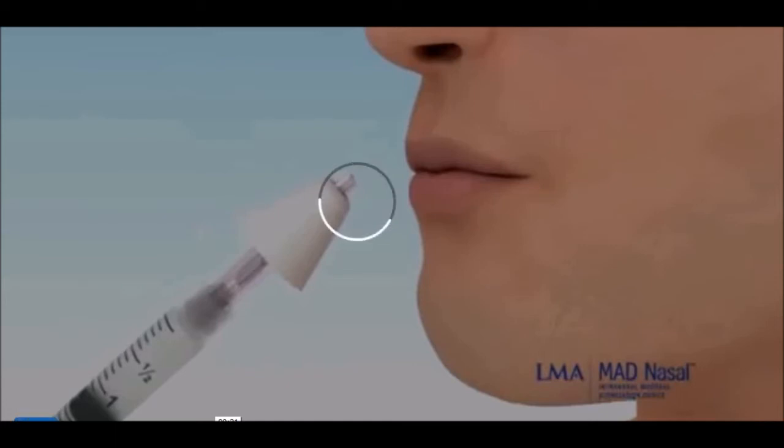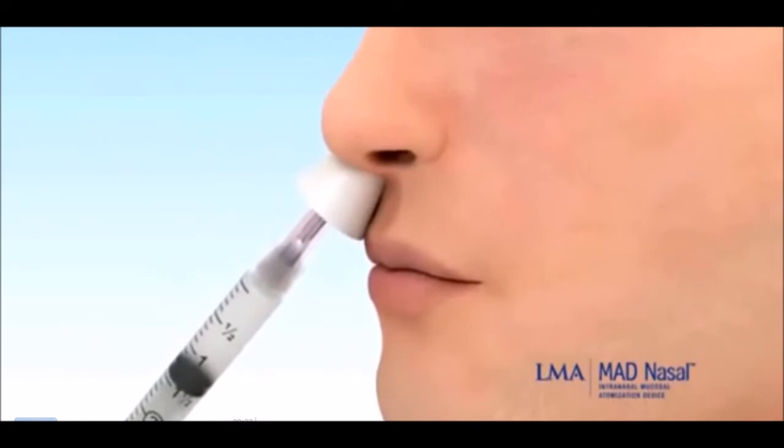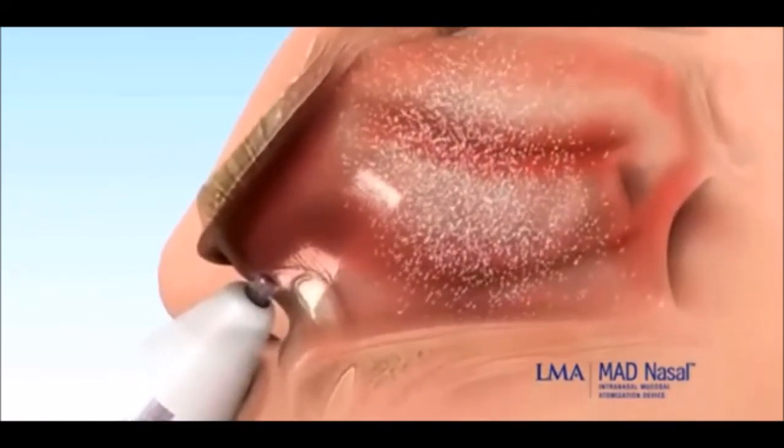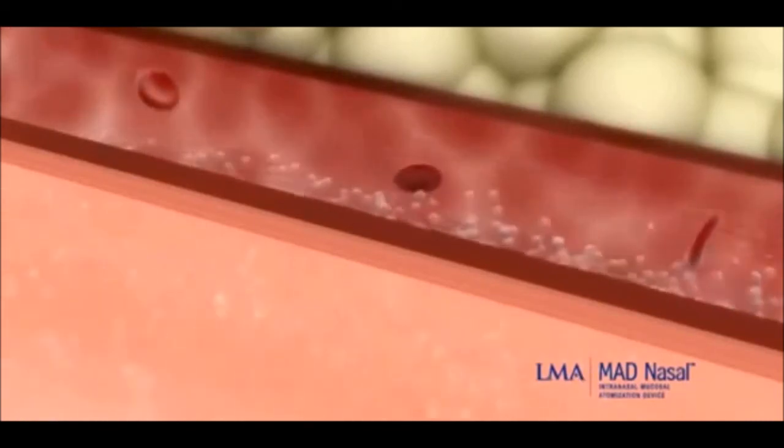So here we go. Place the Mad Nasal gently but firmly against the nasal opening and briskly compress the syringe plunger. The medication exits the tip of the Mad Nasal as a fine atomized mist, resulting in broad coverage of the nasal mucosa with a thin layer of drug.